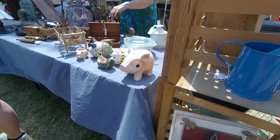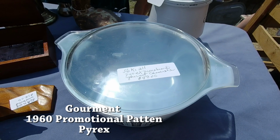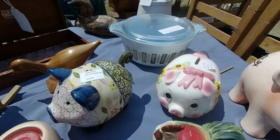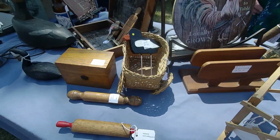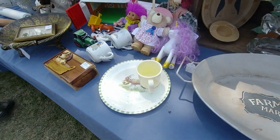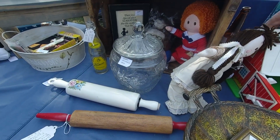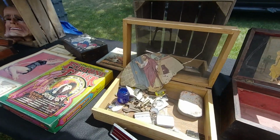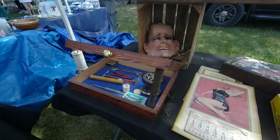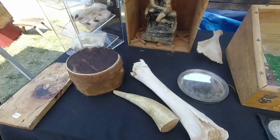And some dishes and a little piggy bank. And looks like some Pyrex covered dishes. Toys and rolling pins. And this is a piece of sandwich glass, and this is made by the Americana Company. That was the cookie dish, or the cookie jar, I should say. I actually had that at one time. I think I sold it.